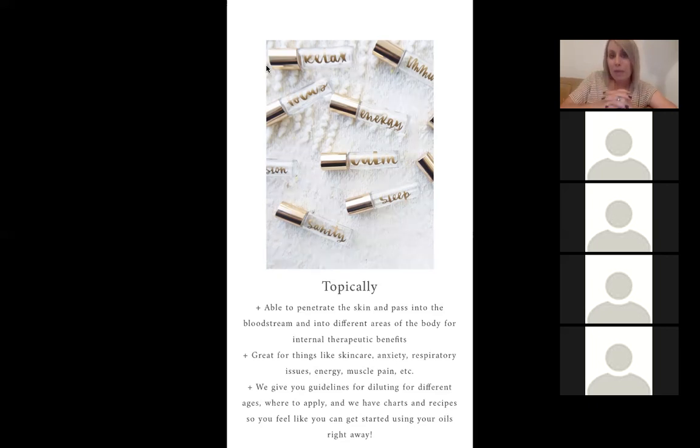But the other benefit to diluting is that a lot of the essential oils are volatile. That means when you put them on your skin, I think only maybe 7 or 10% of the actual essential oil gets into your bloodstream, which is what we want. The other dissipates into the air. So by trapping it with the carrier oil, like the coconut oil, it helps get more of that essential oil to actually go into your bloodstream. So that's another reason why most of the time when we're talking about using oils, we're going to dilute them.